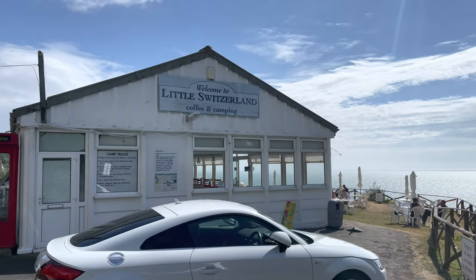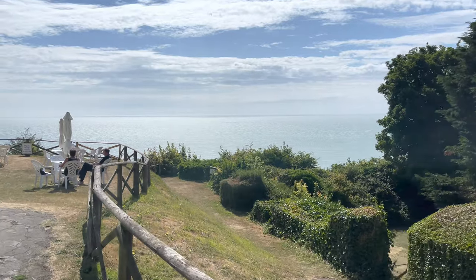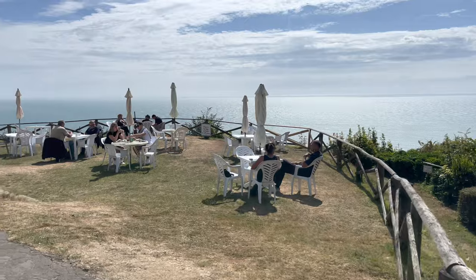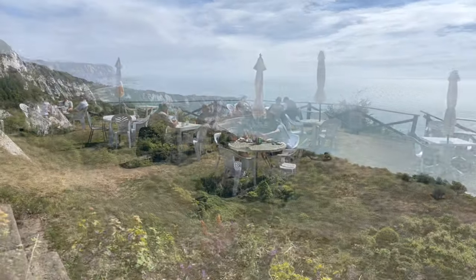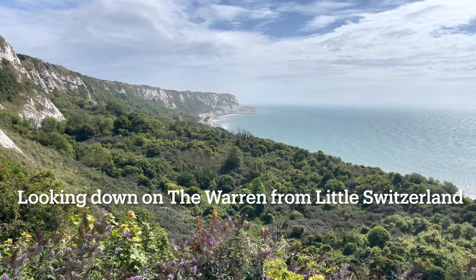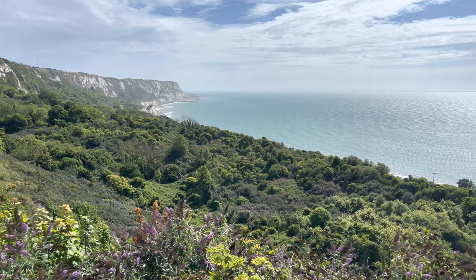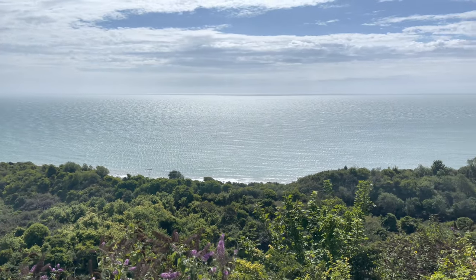It's a little restaurant where you can have breakfast, coffee, alcohol, whatever you want. This is the outside area. Looking down on the Warren here from Little Switzerland, and that's English Channel. And France straight across there.